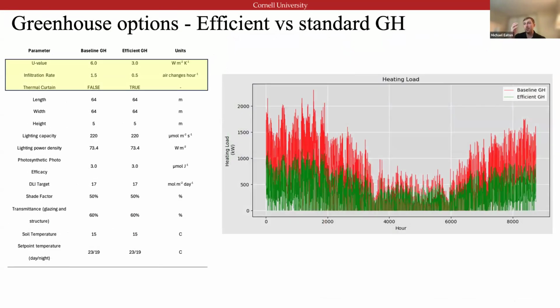So for the greenhouse options, we have a baseline greenhouse, which we model with typical greenhouse parameters. So, non energy efficient options. And then they say that energy efficiency is the first fuel.